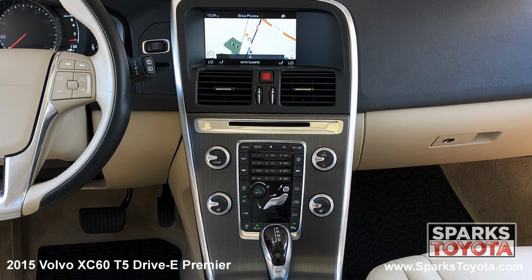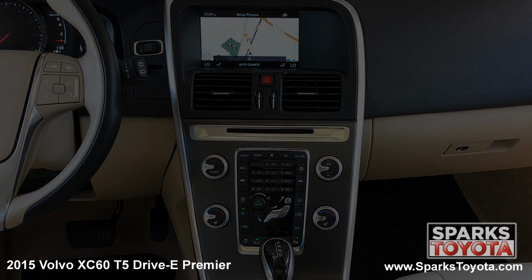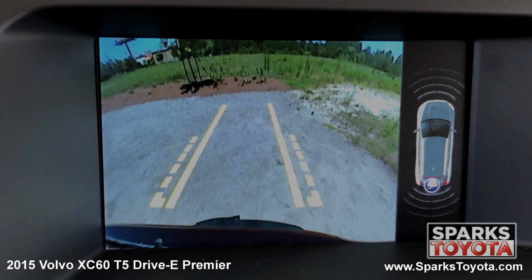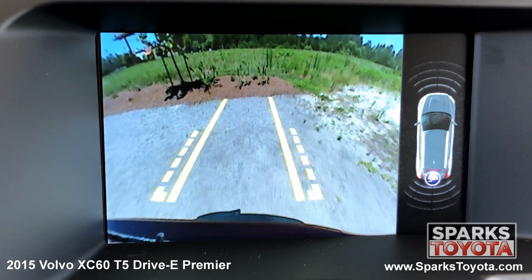You also have dual zone automatic climate controls, and everything here is easy to use. Take a look at the backup camera. It's very clear and has guidelines to make backing up a breeze.